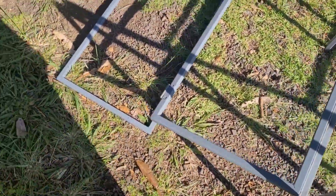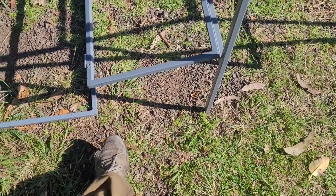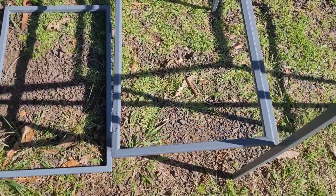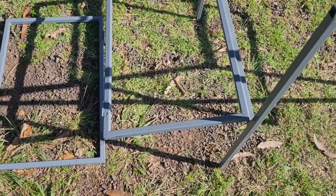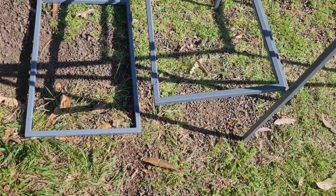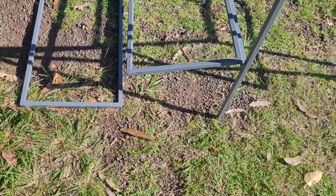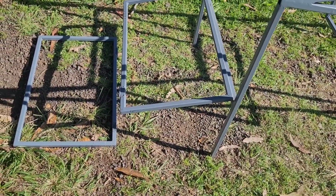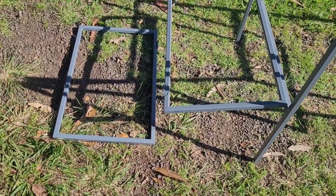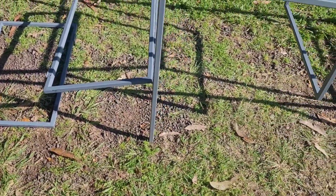It'll have stays supporting its weight at a right angle, a little bit higher than that, up there. And they'll be adjustable so that when we open the tailgate right up, it can go a bit lower as it is now. And the second ramp will reach the ground. It's sitting a little high anyway, as you may know from previous video.